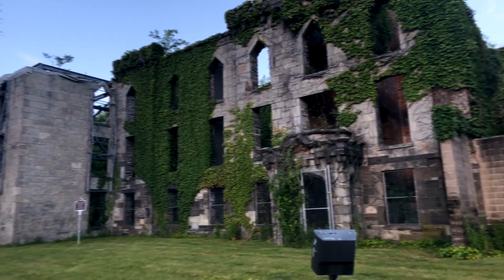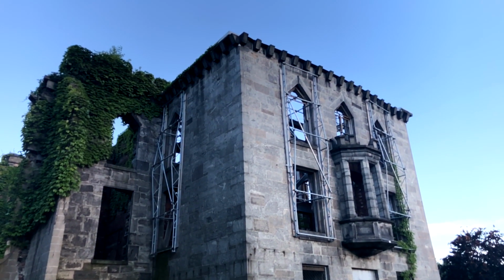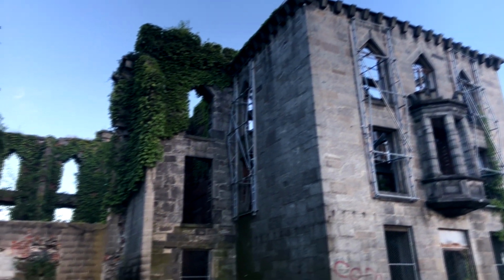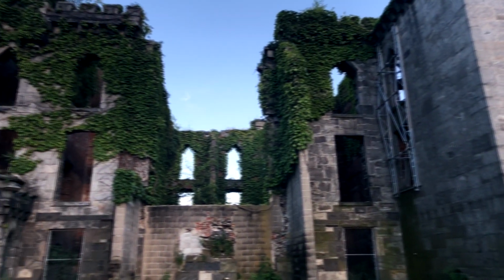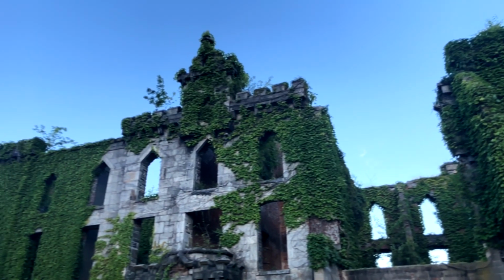There is an abandoned smallpox hospital on the southern tip of Roosevelt Island. The hospital was built in the 1850s to treat people with smallpox. In the 1880s, it became a training center for nurses, and since 1950, it has been permanently closed and has been empty ever since. It kind of looks like it could be something out of a horror movie.